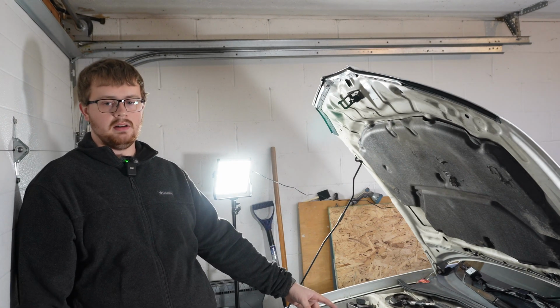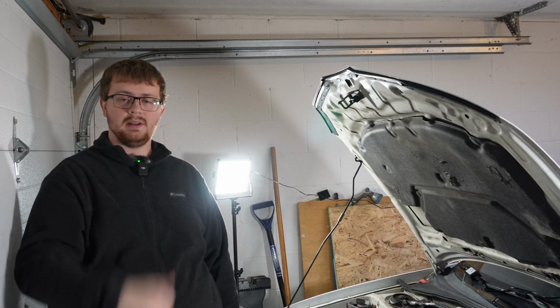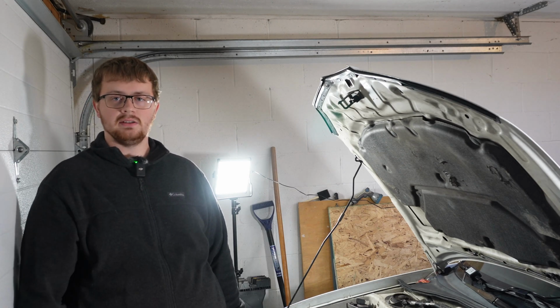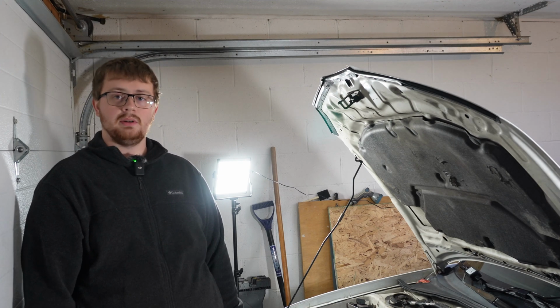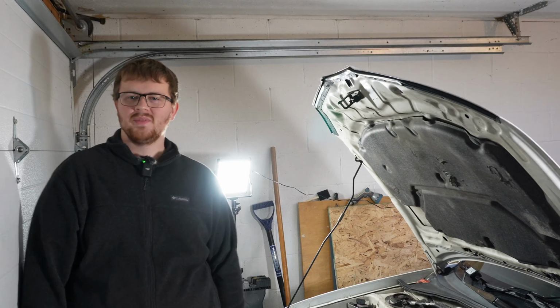Trans probably needs to be drained, but I don't want to lay on this floor right now. Just beyond this wall next to me, it is 23 degrees, which means the concrete below me is 23 degrees. I don't want to lay on it right now, so I'm going to do that tomorrow. Yeah, I'm not going to get up early. I'm going to get up at like 10, just so we're clear.